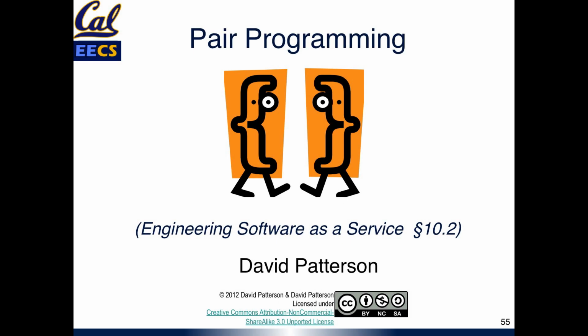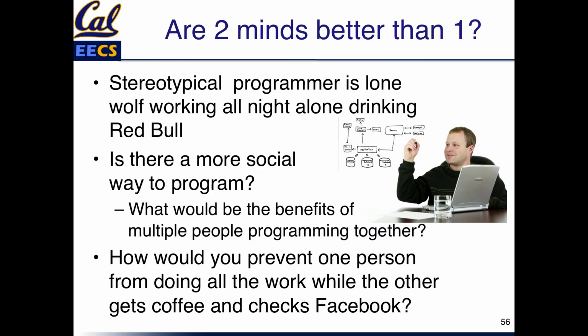Okay, pair programming. The stereotype is that the programmer is a lone wolf working all night drinking Red Bull, right? Don't bother me, I'll be there. But is there a more social way to program? And what would be the benefits of multiple people programming at the same time?